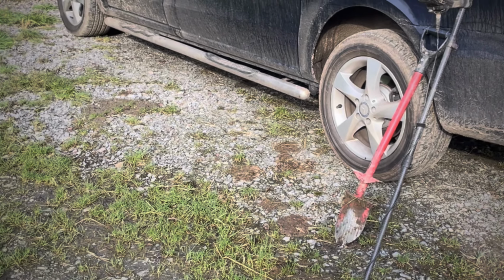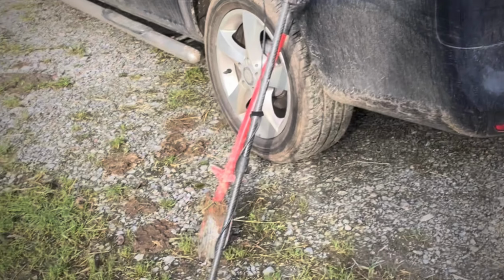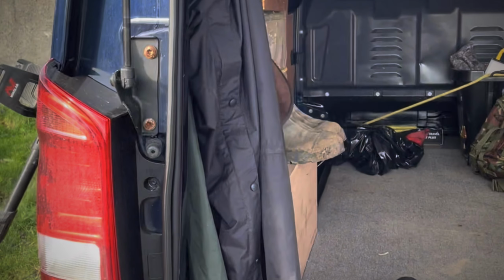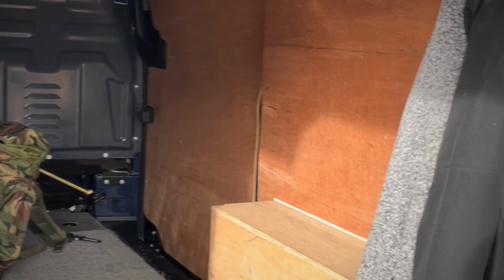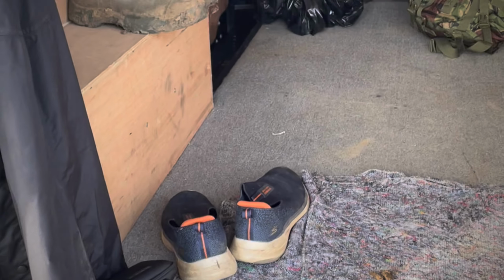So I'm at half time with detecting, and I've come back to me little van. This is a lovely little van, this is. I'm thinking about converting it into a camper. I've already done a bit on the ceiling. Just going to sit down and have a little bit of lunch.